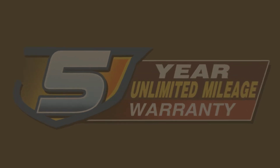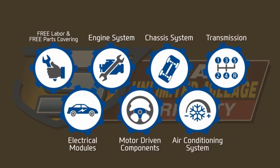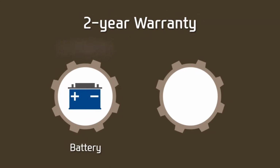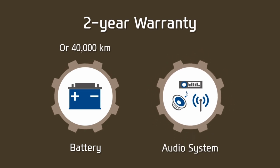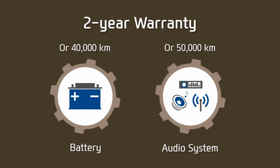The warranty covers repairs and replacements of all essential car components that are manufactured or installed originally by Hyundai. Other car parts have separate warranty terms as follows. The battery is covered for 2 years or within 40,000 kilometers, whichever comes first. For the audio system, the warranty is for 2 years or 50,000 kilometers.